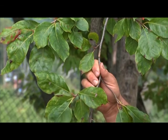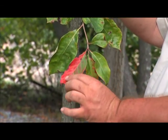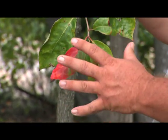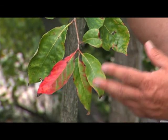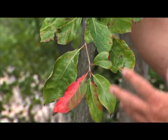Black gums will color up very early in the year. During years when they have a lot of energy, you'll actually see some good purple color on black gum. One of the best trees for purple color, but it's not really commonly used in the landscape. It doesn't have a real distinctive or conspicuous bloom.